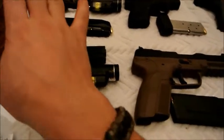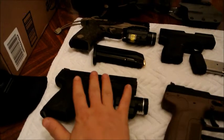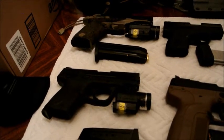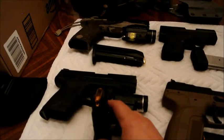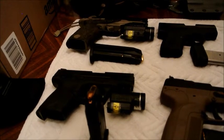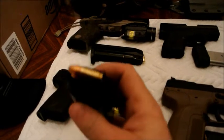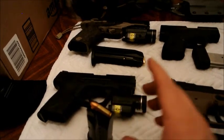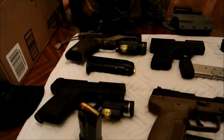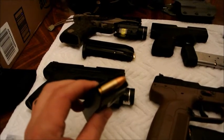So going to the left, we're going to one of my go-to carry guns, which is my M&P Compact. So this is my M&P 9C. I do have target ammo in it right now. I've been to the range. I need to swap it back to my hollow points. So I know there's a lot of caliber fanboys, just like there are all types of fanboys for brands and stuff like that. I think the 9mm is a perfectly viable and a very respectable round to concealed carry and for everyday carry. I think that it would do everything you needed it to do plus some. I don't think that they would make the types of ammo that they do for this caliber for anything less.